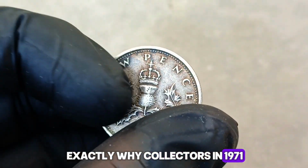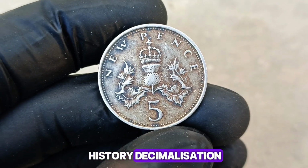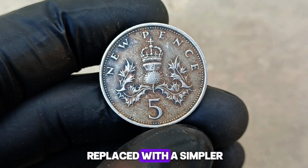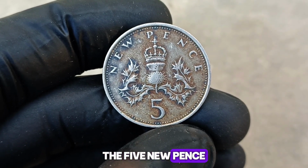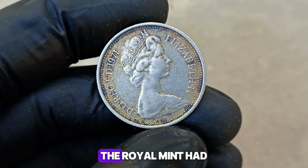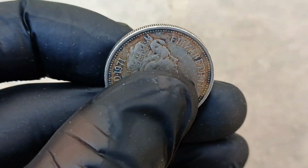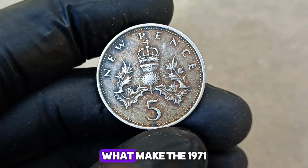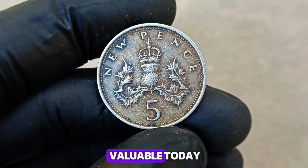In 1971, the United Kingdom made one of its most significant changes to currency in modern history: decimalization. The old system of pounds, shillings, and pence was replaced with a simpler, base 10 system. As part of this transformation, the 5 new pence coin was introduced. With millions of coins needed to replace old currency, the Royal Mint had to work at record speed, producing billions of coins in a short time. When coins are made this quickly, mistakes are inevitable. And those mistakes are what make the 1971 5 new pence coins so incredibly exciting and valuable today.